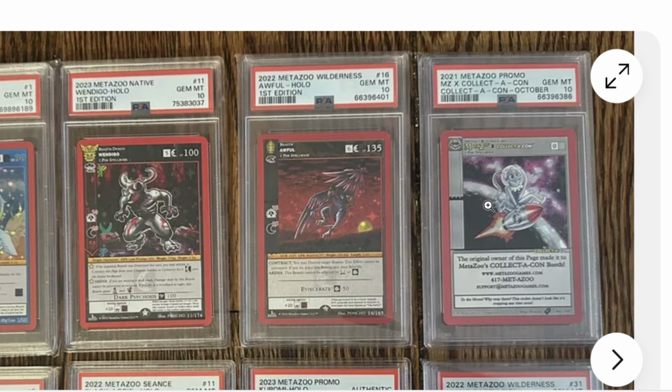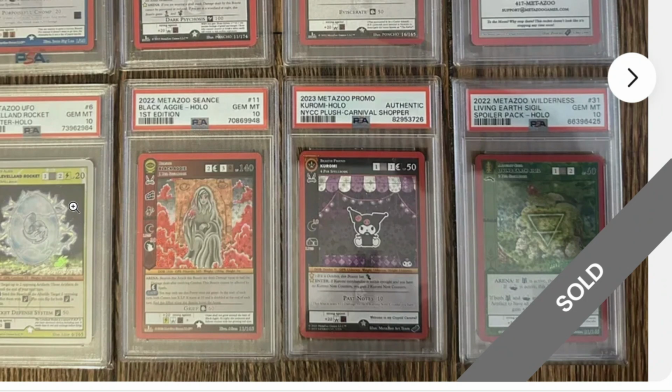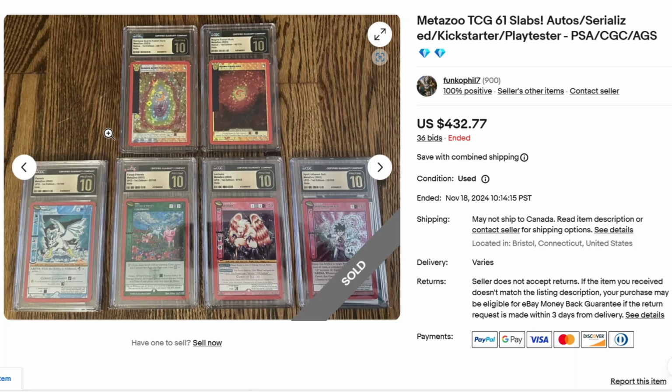Whoa. If you have any of these Collecticon promo cards from the very first year of MetaZoo as PSA 10s, that's insanely hard to find. So that's a gem right there. That's a sleeper in the collection. I wouldn't even have sold that part of this lot. That's crazy. As well, we got a Playtester Leveland Rocket PSA 10. That's Nick Strength and Pokemon's favorite card from UFO. Oh, wow. And we got some CGC Pristine 10s.